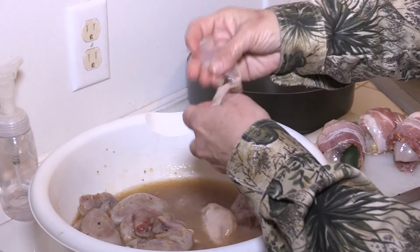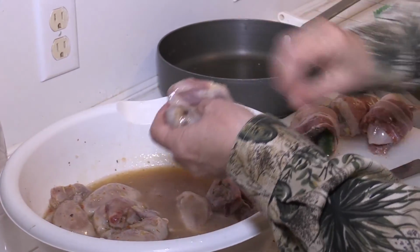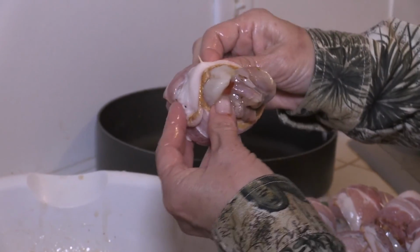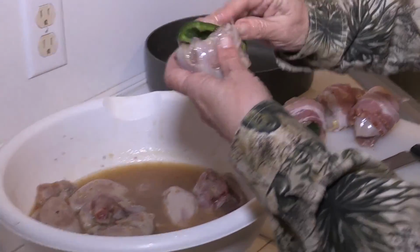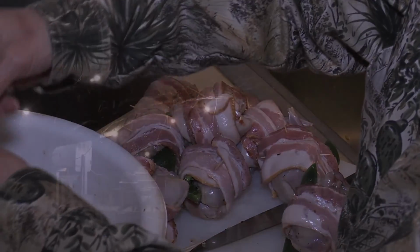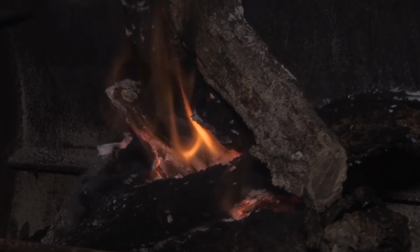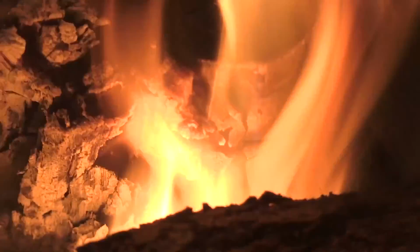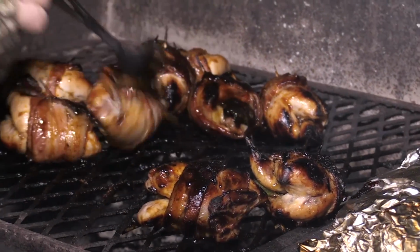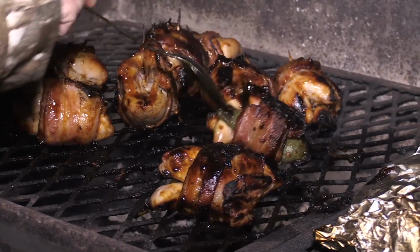Now it's time to cook. I began by marinating the quail in Italian salad dressing for a couple of hours. Then I wrapped them in brown sugar thick cut bacon and fastened them with toothpicks. For those spicy food lovers out there, add a jalapeno just like I did. Now grill them, but remember to baste them with molasses during the process. There you have it, a simple and delicious way to cook quail.